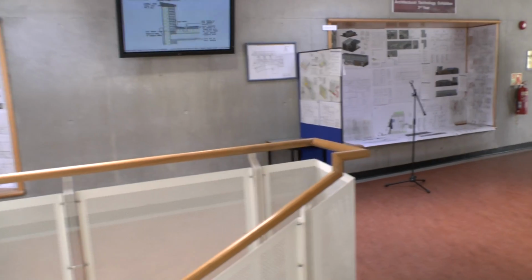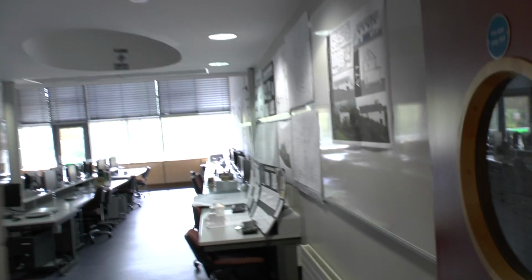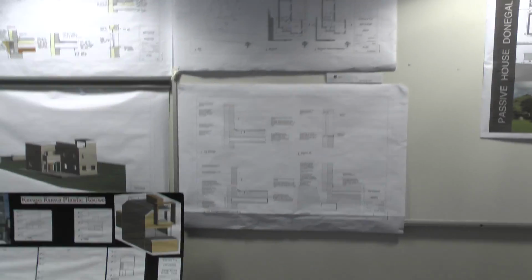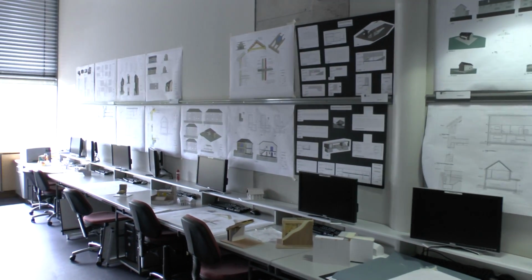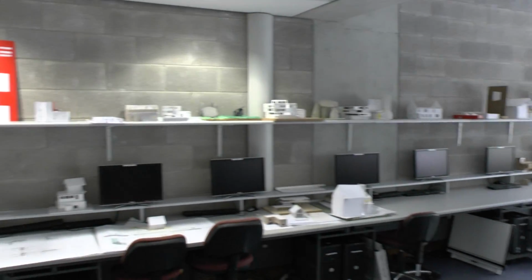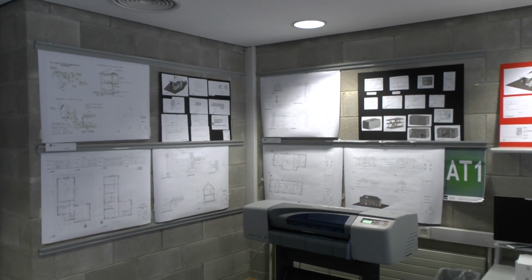We're going now into the first year studio to take a look at their projects. Most of these projects are done up in Revit, and we pay particular attention in first year to domestic buildings. There's a huge focus on passive house criteria. We also get the students to draw famous dwellings from around the world using Revit.